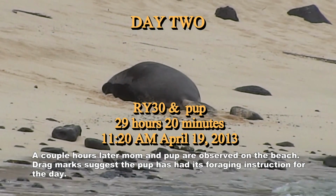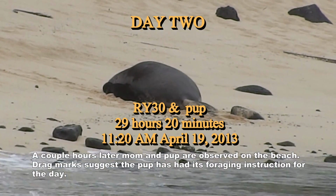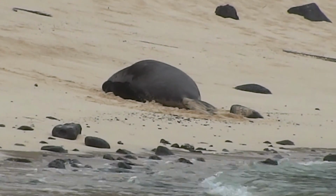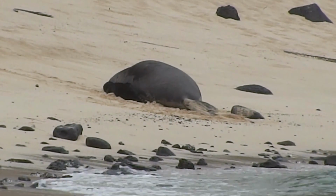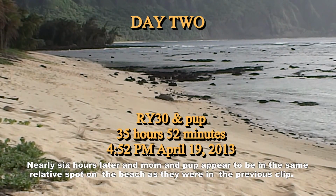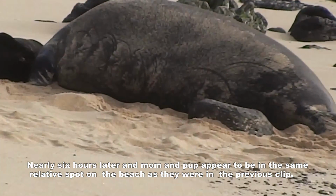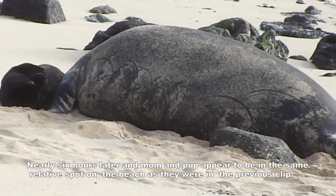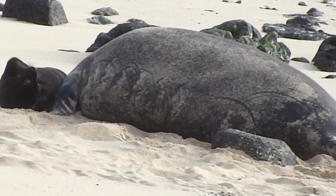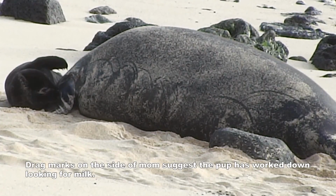Couple hours later, Mom and Pup are observed on the beach. Drag marks suggest the pup has had its foraging instructions for the day. Nearly 6 hours later, and Mom and Pup appear to be on the same relative spot on the beach as they were in the previous clip. Drag marks on the side of Mom suggest the pup has worked down looking for milk.